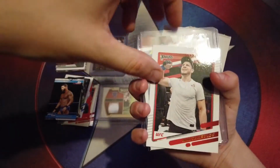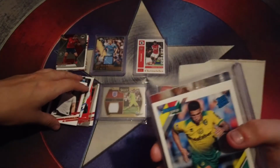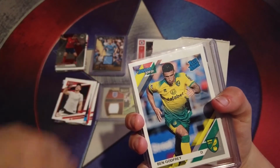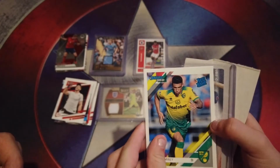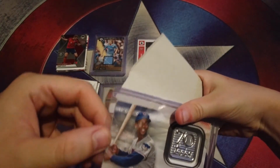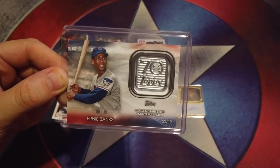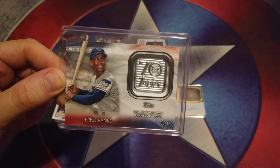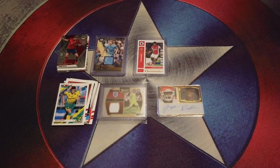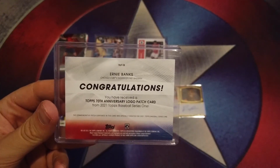You know a lot about UFC. Yeah, but I don't know who that is. Nikita Krylov. He must be one of the fighters. Ben Godfrey, yeah. And then time for the good one. For the big one. Oh, what's that? Topps commemorative 70th anniversary patch, Ernie Banks. Very good.